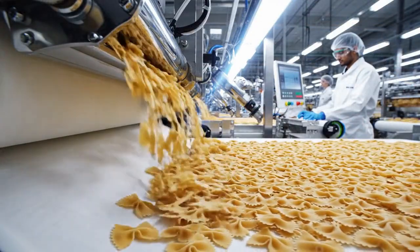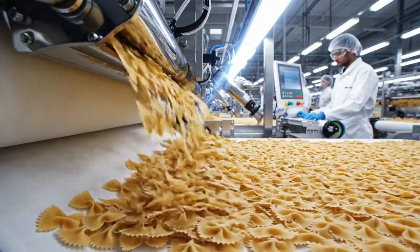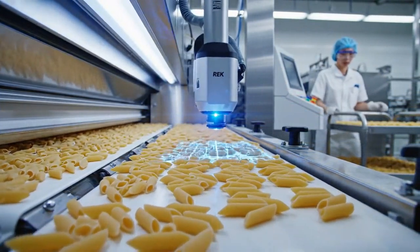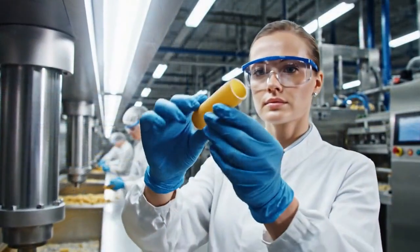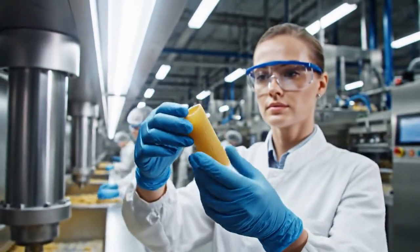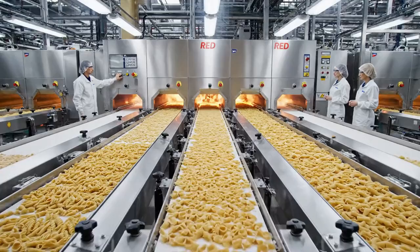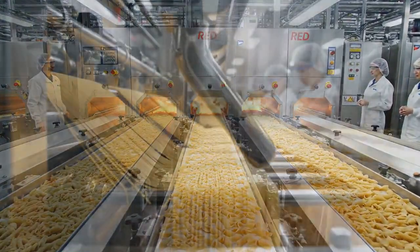The specialized Farfel die station simultaneously extrudes, pinches, and cuts the distinctive bow tie shape. Every single extruded piece is optically scanned against the master dimensional template, and any piece deviating by too much is rejected. Fragile, freshly extruded wet pasta shapes must immediately enter a carefully controlled drying environment.